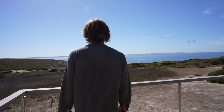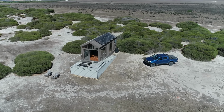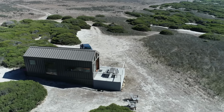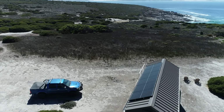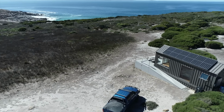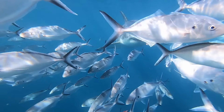Okay, so we're currently staying at Airway. Now what this is, it's a tiny home that's been placed along the coastline here in Port Lincoln. And the reason why we've chosen to stay in this area in particular is because out there is the South Pacific Ocean. And no doubt within the next few days of us staying here, there'll be the creature that we're actually out here to find swimming past us, the great white shark.